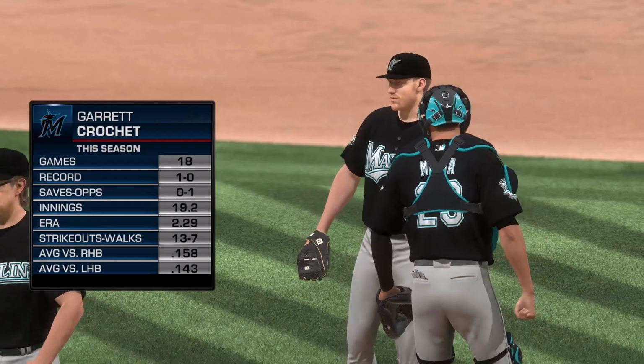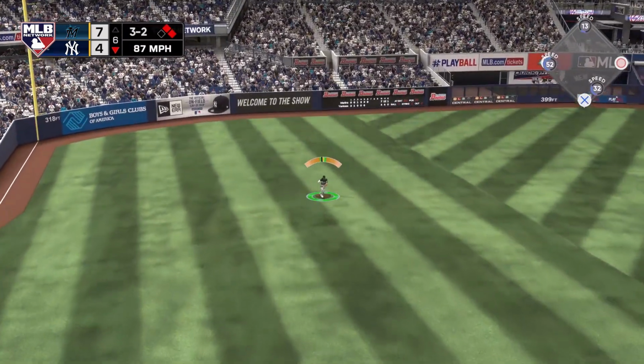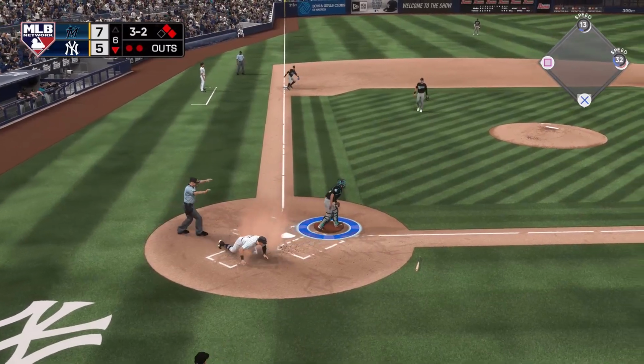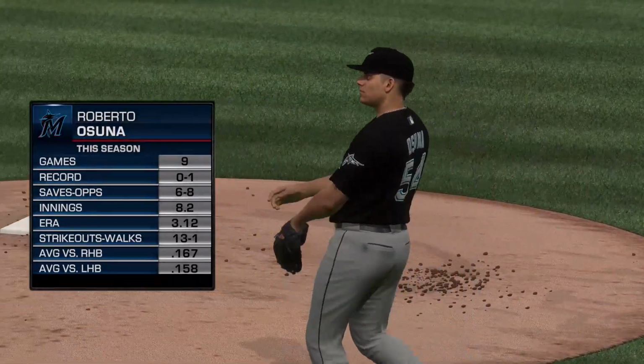Garrett Crochet coming into this one. He's got a 2.29 ERA, and he's not allowing any more than a .158 average to either side of the plate. But here, this one is a hit, and they're going to attempt to score. Thrown right at the plate, and just not in time. So the Yankees get a run there. It's 7-5. But Roberto Osuna coming in to close it down.